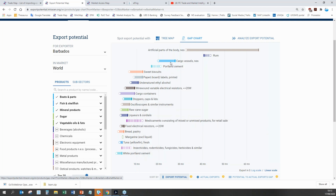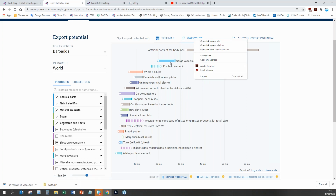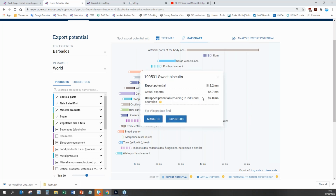However, there are other products that they still have export potential, which means that as a trade promotion officer, I could help. These are the products that I could help the exporter realize those untapped potential right here. Cargo, sweet biscuit, for example.